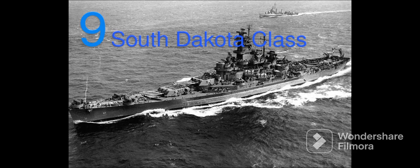The ships were armed with 3 triple 16-inch, 406mm guns, 25 5-inch, 127mm, dual-purpose guns, 76 40mm, 1.6-inch anti-aircraft guns, and 67 single 20mm, 0.8-inch anti-aircraft guns.